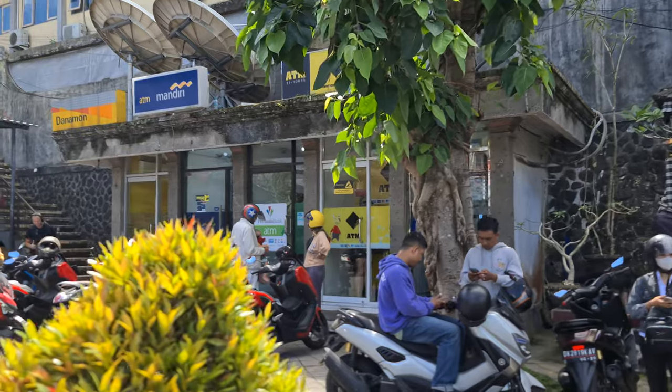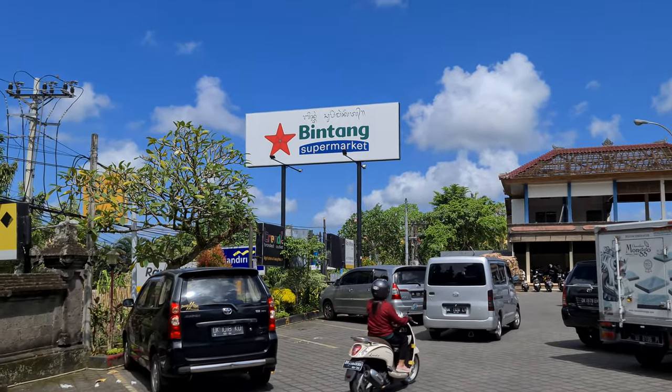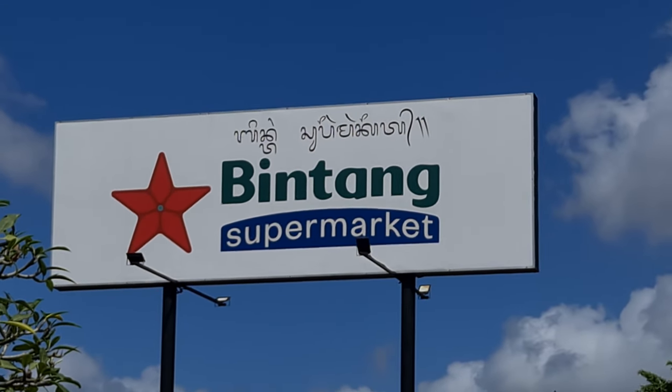And let's go and have a walk around, see what we can get. It's also kind of got some hardware stuff to it, plus ATMs. There we are, Bintang.